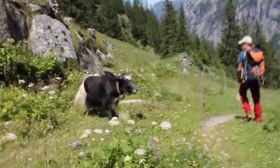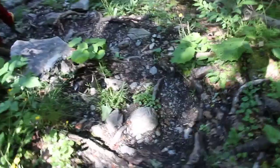Whoa, this has been a pretty rough descent. Lots and lots of roots, and not such a good view. I mean, mostly we're just looking at trees.